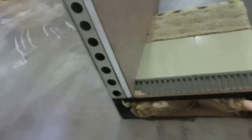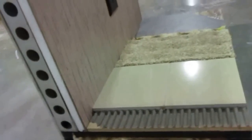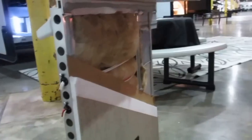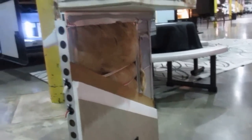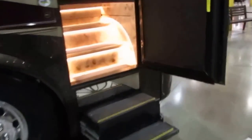This is your subfloor, and that's what you're seeing up there above the storage area. That's where this is, and this is all insulated. So you can just imagine the kind of insulation you get inside this coach. It's in the high R's of the high 20s. So this is something you're going to be very comfortable in year-round. Now let's go on inside this coach, and then we'll go inside the other one.